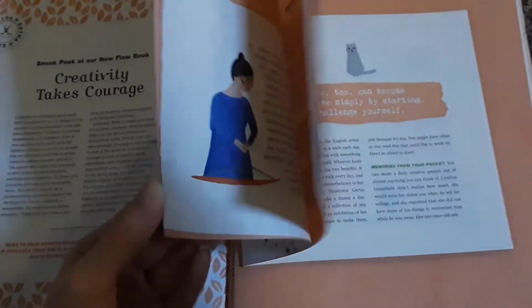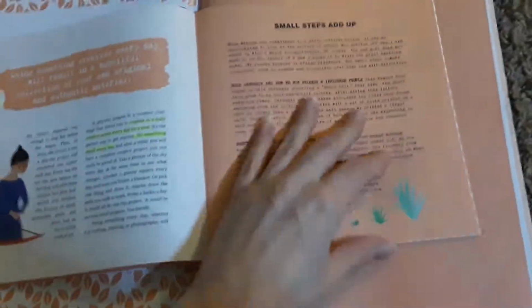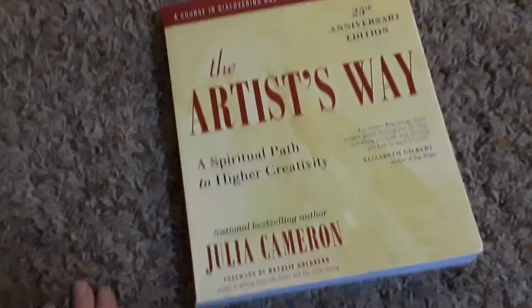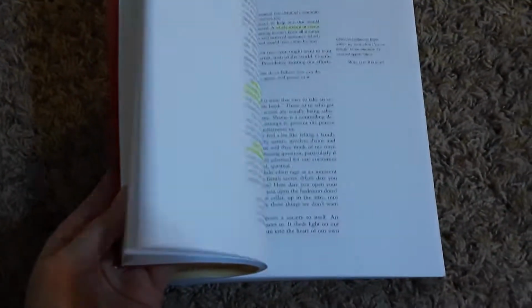And I highlighted some of these. I'm a highlighter. I like to mark up books. Not all of them. Mostly if they're inspirational or self-help, I tend to do that. And speaking of self-help and inspiration, this book I've been reading, The Artist's Way, has been giving me a lot of inspiration, and you can see how much I've highlighted in it.